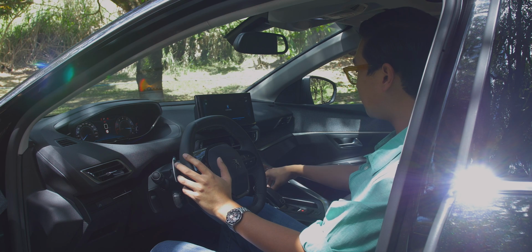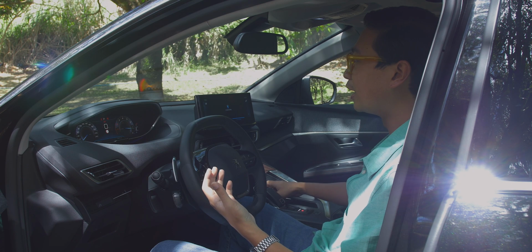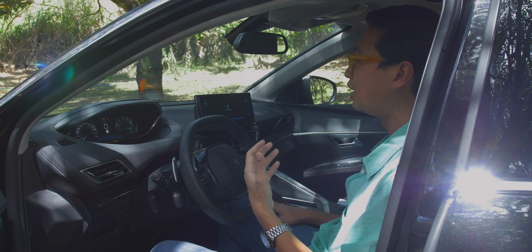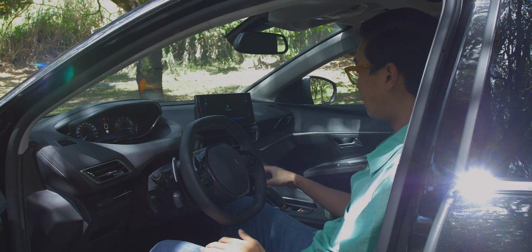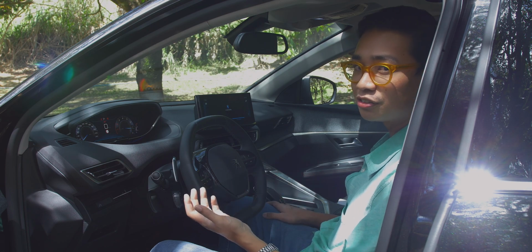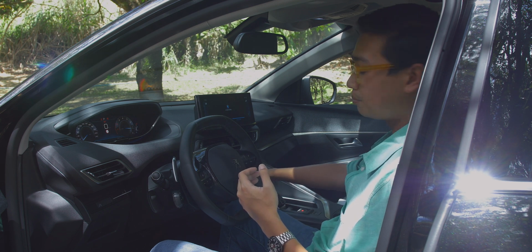Over here on the side, you actually have different drive modes for snow, mud crawling. And I had to research, is it all-wheel drive? And I found out that it wasn't. So interesting that Peugeot put different driving modes for a car that's just two-wheel drive. You have the gear shift over here. It's kind of confusing to use at first, but I'll explain that later. And over here, you have the start-stop button.